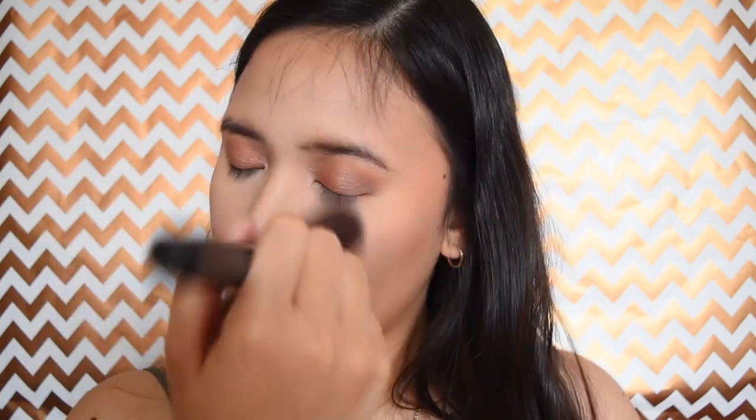For highlight, bago ko i-highlight yung high points of my face, I'm gonna highlight all over my face using itong Essence Pure Nude Highlighter. I like just spreading it all over my face. It gives such a wonderful glow. Just gonna use itong malaking fan brush. I'm just gonna spread it all over.